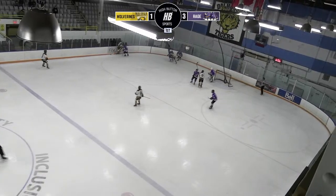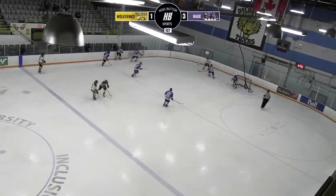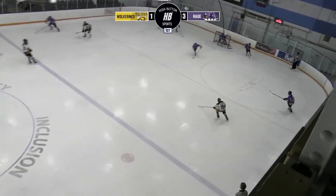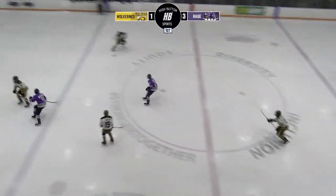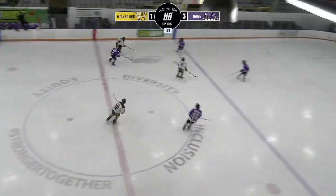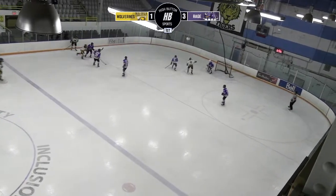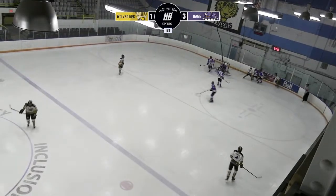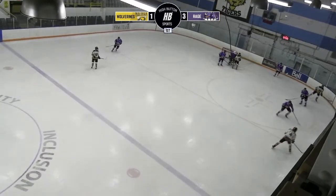And along the end boards, Bottomley, board battling along the half wall, and that's sent down to Basile. Basile gets pressured, and the Rage come out with it. Down here in front. Back to Bottomley. Bottomley trying to get his team back in this one. Cut off. Burr just going to fire that back in behind. Basile, he collects it, knocked off his stick in a hurry. Down on the right side.